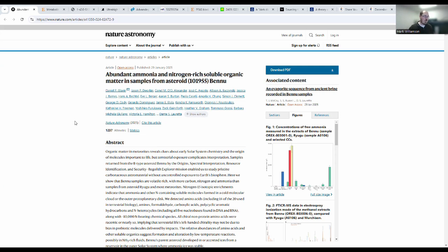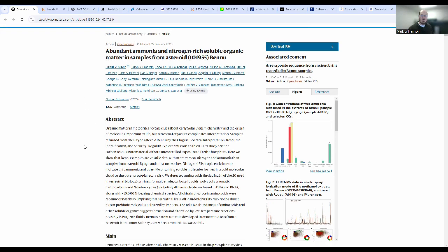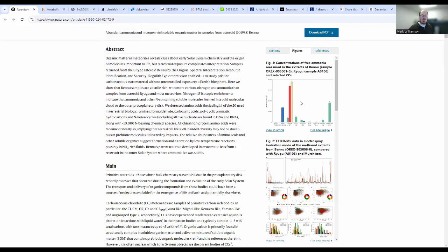It's returned to Earth, and under sterile conditions, researchers were able to analyze the chemistry of the samples and found, of course, abundant ammonia and other nitrogen compounds, including amino acids and all 5 nucleobases. So, interesting thing here. We don't often get actual asteroid components back that are sterile.